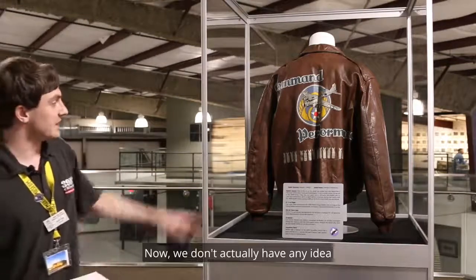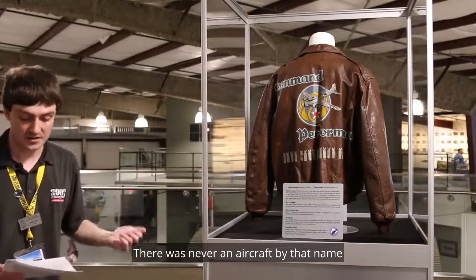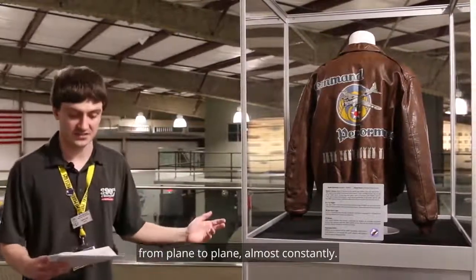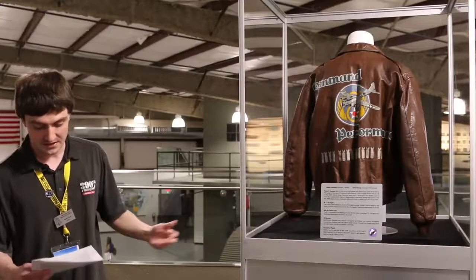Now, we don't actually have any idea where the name Command Performance came from. There was never an aircraft by that name in the 390th Bomb Group, and even if there was, Wolfert and his crew spent their tour being moved around from plane to plane almost constantly, so them getting attached to any one plane was rather difficult.